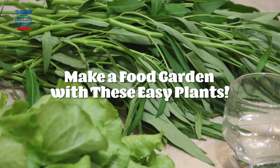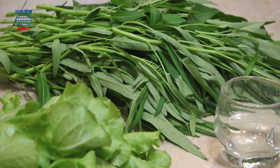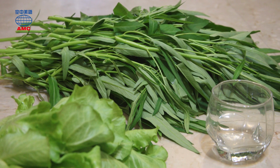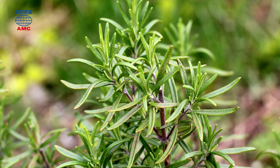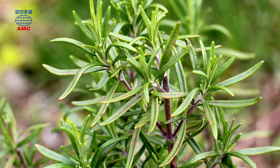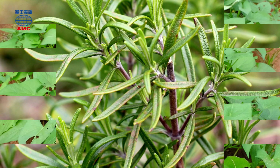Make a food garden with these easy plants. Warm-up question. Do you like to eat vegetables? If so, what are your favorites? If not, why? We often buy herbs and vegetables at the store. However, you can also grow your own food. Let's see some great plants to grow and eat.